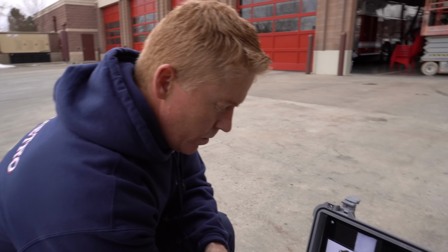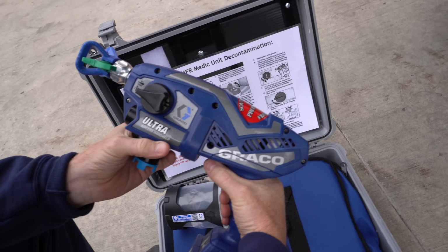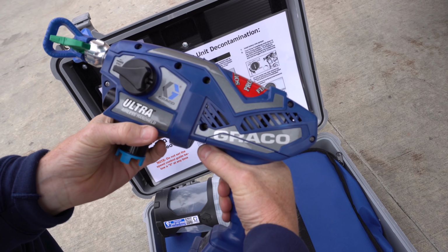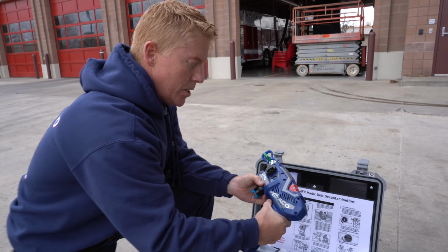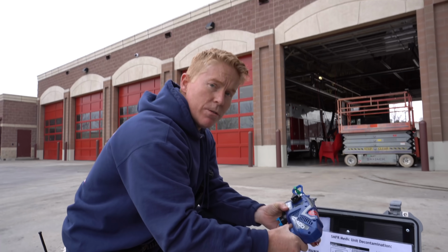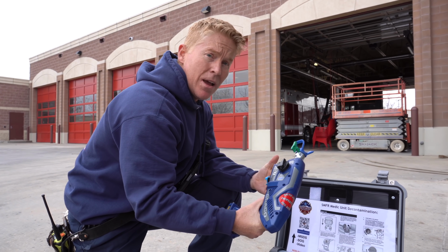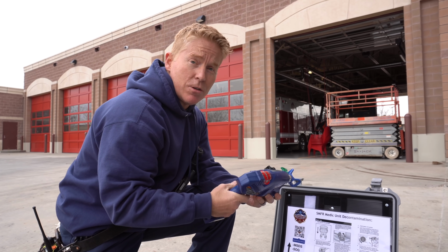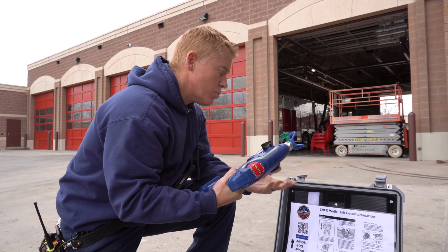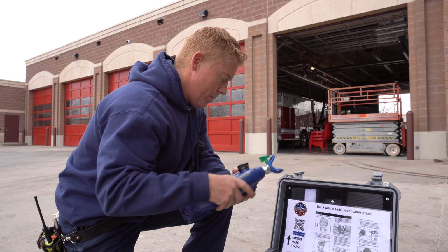So what we started doing was using the solution and this gun here, and it works really well. It helps us with the decontamination, helps our crews feel better, and just lets everybody know that we have clean medic units, because we're going to turn around and use that medic unit on another patient as soon as we get done. So this was one way that we tried to work with the pandemic.